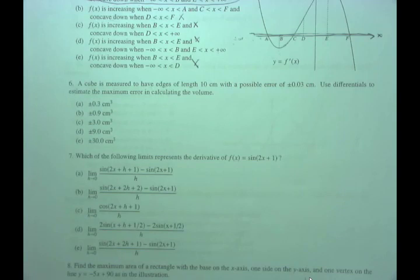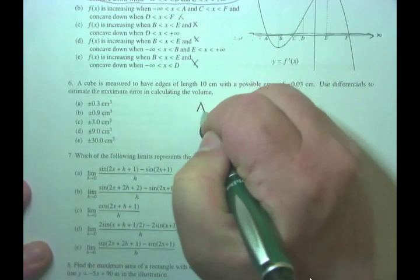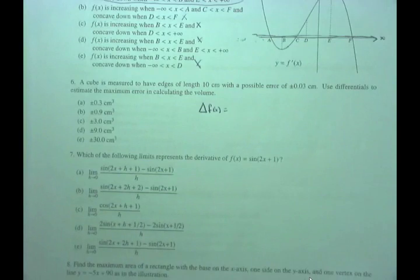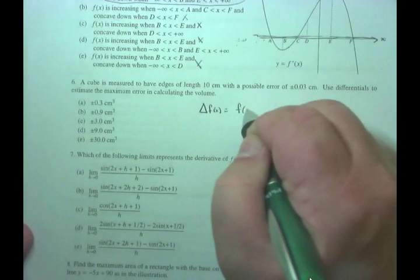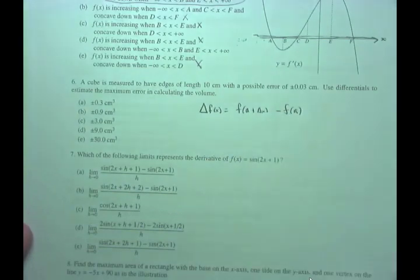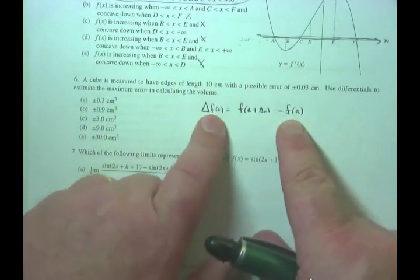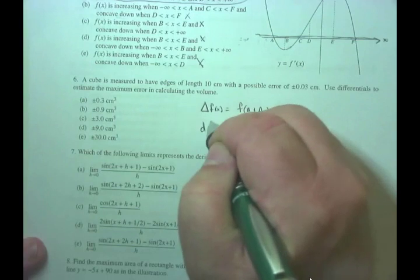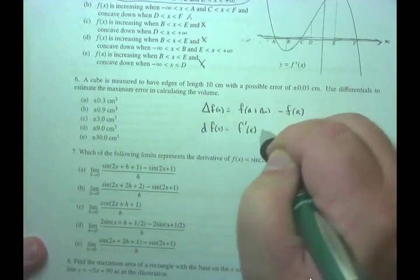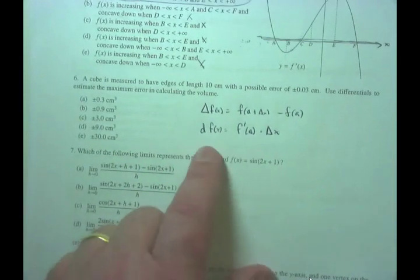All right. I want to remind you of your differentials. What does delta stand for? Change. Your change in your function is equal to f of your fixed point plus delta x minus f of your fixed point. This is how much you're changing in y coordinates. This can sometimes be a very painful thing to calculate. This is the actual change in y or change in your function. The differential formula is, we use a little d. df, or differential of f, is equal to the derivative at the fixed point times delta x. This is my differential form. This is the differential.